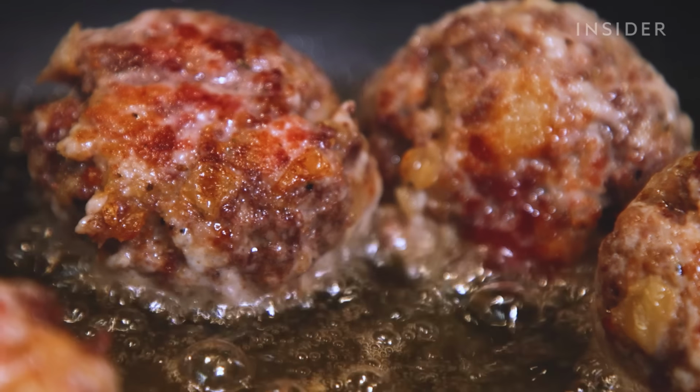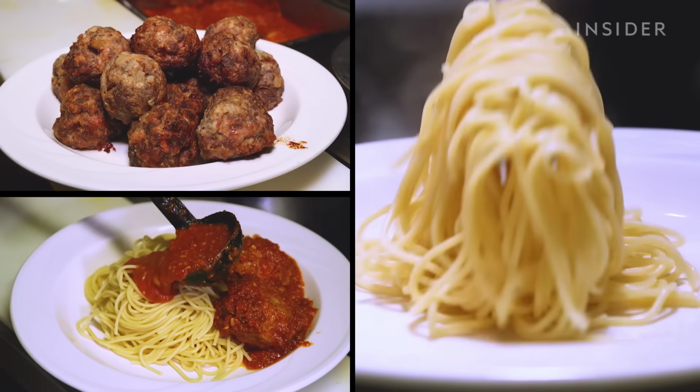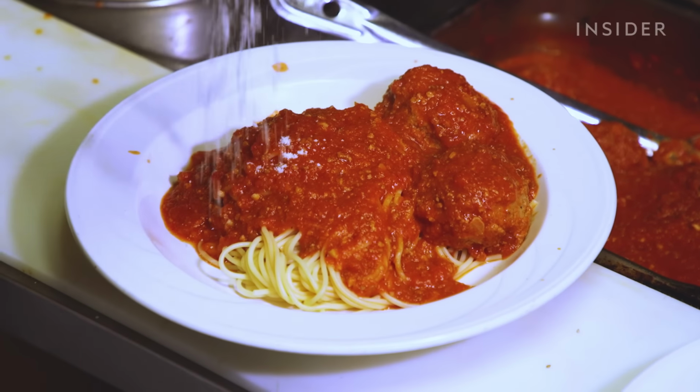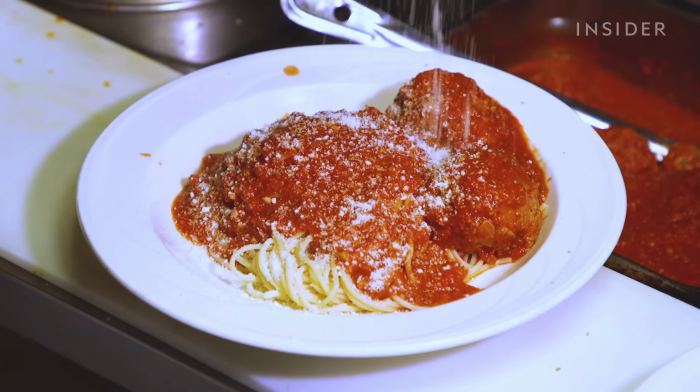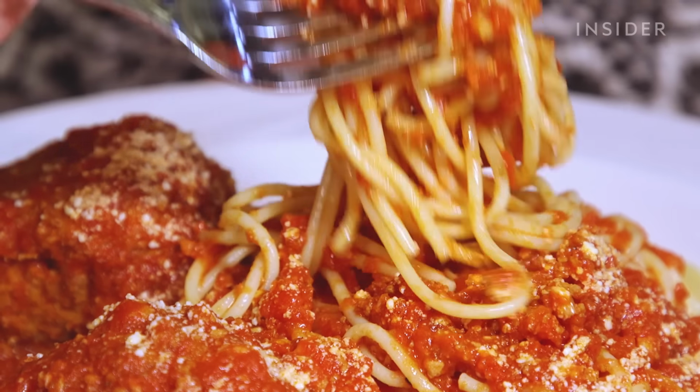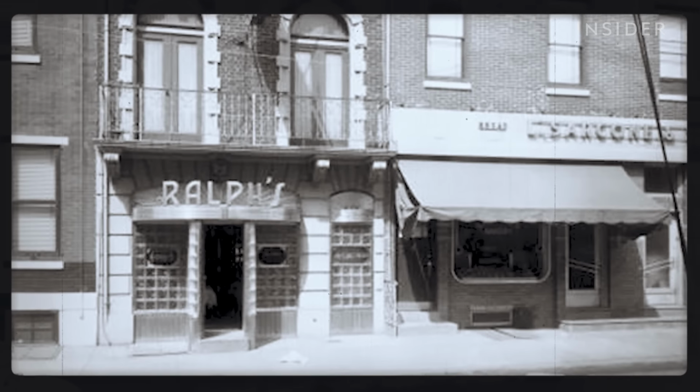Plates of meatballs beside twirls of spaghetti covered in marinara sauce are ingrained in South Philadelphia. And they've made this restaurant a landmark in the neighborhood. This is Ralph's Italian Restaurant, and it's been serving Philly's best spaghetti and meatballs for 120 years. If you like traditional Italian red gravy Sunday dinner, this is the place to come.